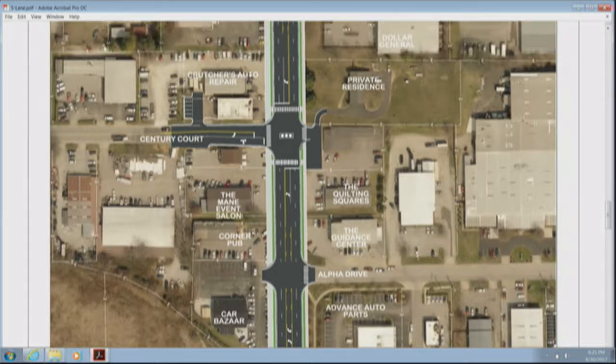Yep. As we continue and look on the west side, the salon, we'd look to eliminate their access and have some type of shared access easement or public access off of Century Court along with the Guitar Center. The Crutcher's Auto Repair, there's actually three parcels there that are separate today. We would look to work with them to try to provide some other level of connectivity through there to access all three properties, or work with that property owner to provide their primary access off the side street.